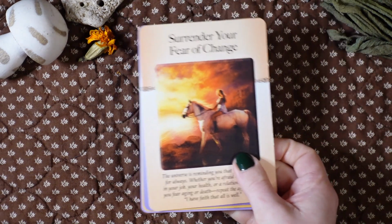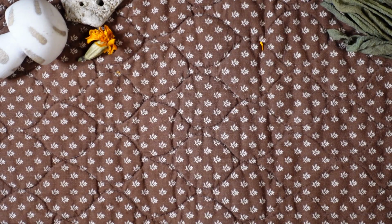But it's so fantastic. Such a possibly underrated deck, because I don't really see this one a lot, but it's a Hay House one, and it's so good. So that's the Power of Surrender cards.